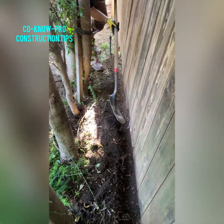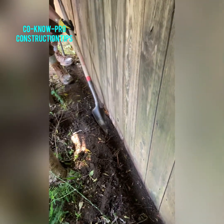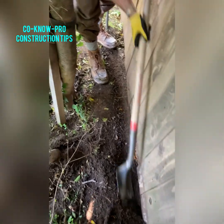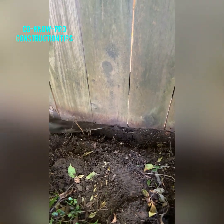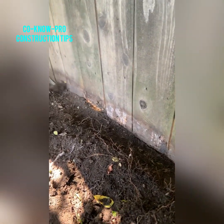Shot showing that we're digging down below. See, I can put this under there. That's what you want. Yeah, you can see it. Exactly what you're doing.